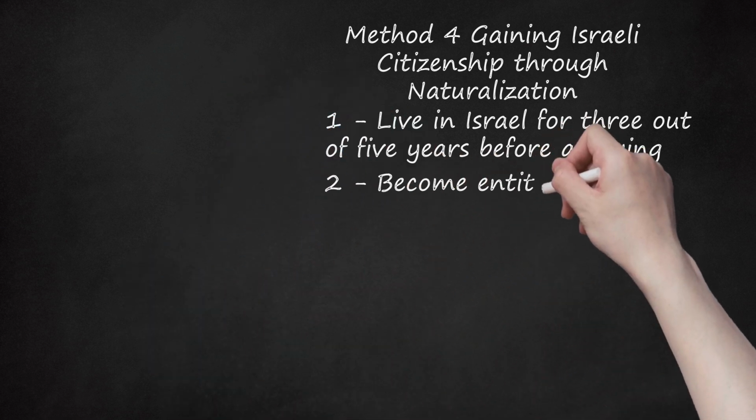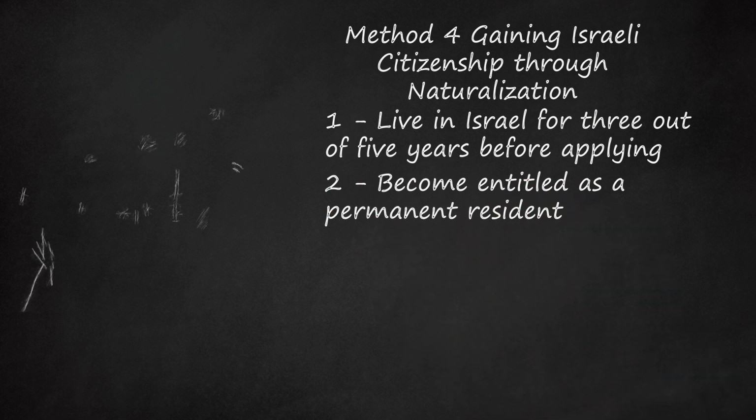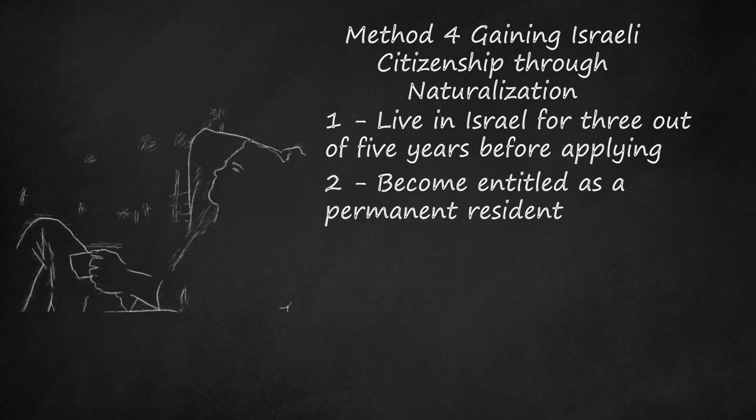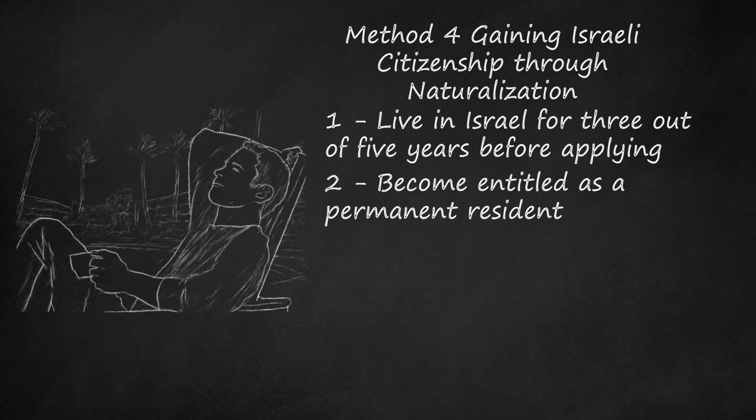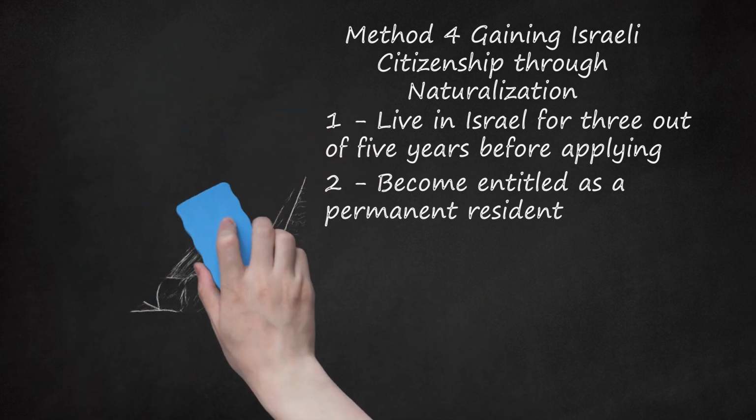2. Become entitled as a permanent resident. To become a citizen of Israel, you must prove to the government that you intend to settle in Israel permanently. This means residing in Israel, locating employment in Israel, and becoming part of the community. Learning how to speak Hebrew is important at this stage as well.